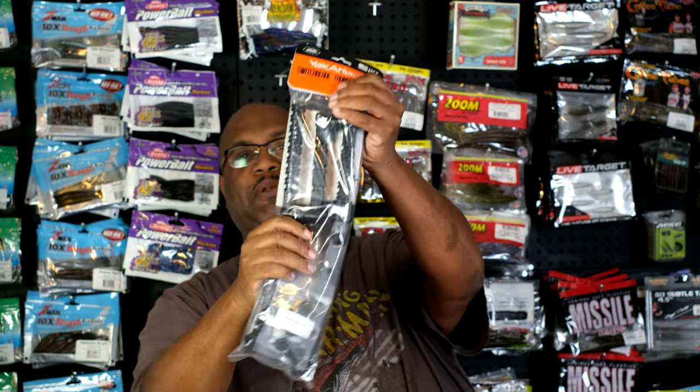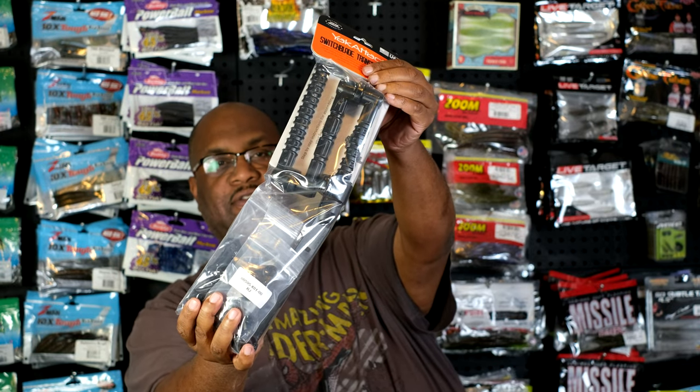And then it has this arm that you attach to it. This is called the switchblade. It's called a transducer arm.